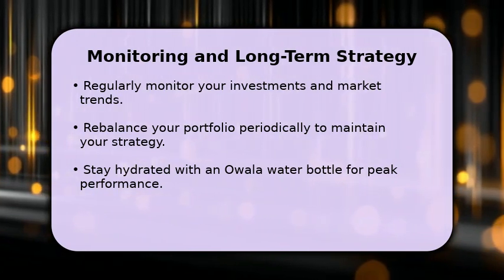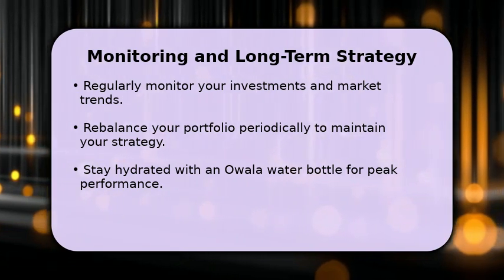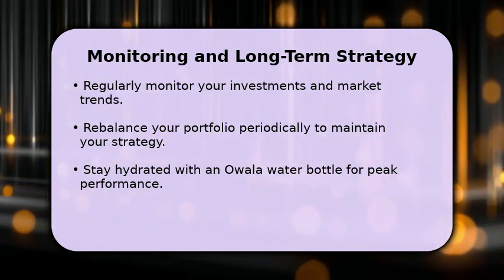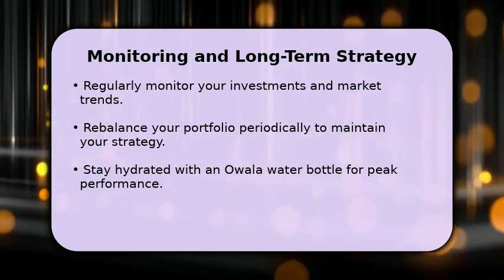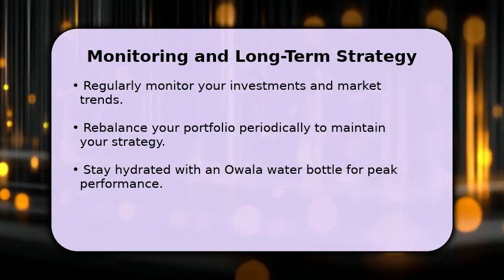Keep an eye on market trends and company news, but avoid making impulsive decisions based on daily fluctuations. Periodically rebalance your portfolio to ensure it aligns with your long-term financial goals and risk tolerance.